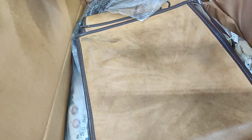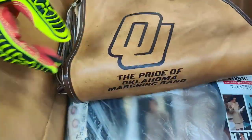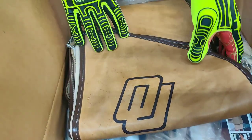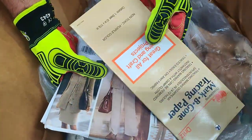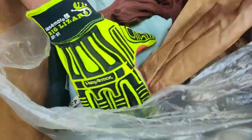This box is huge. So let's see what we've got in here. This looks like a leather OU Pride of Oklahoma marching band leather uniform carrying bag. That's cool. Got some sewing patterns here and tracing paper. And this right here looks like it's plumb full of, what is this?